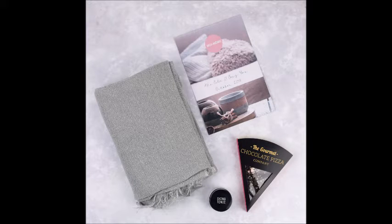Moi Mimi costs £23.33 a month. This box is filled with luxury gifts from independent brands, containing jewelry, stationery, homeware, and luxury beauty.